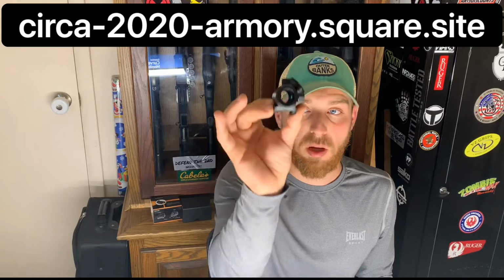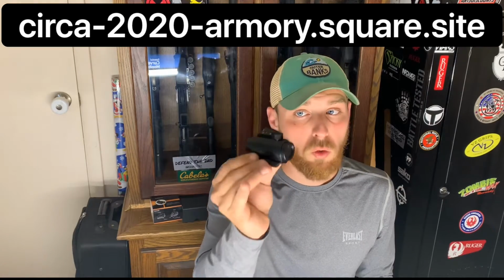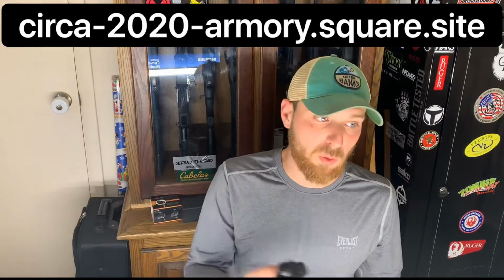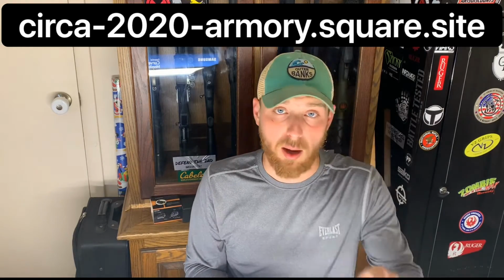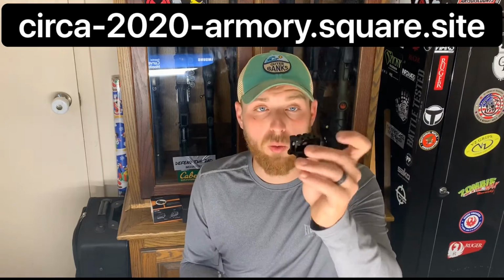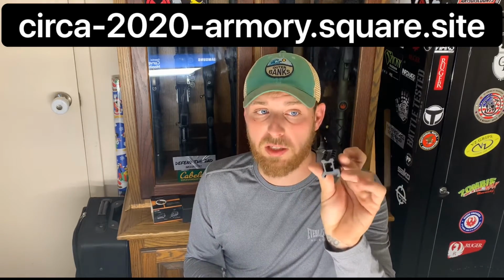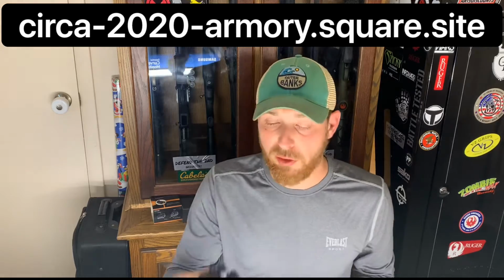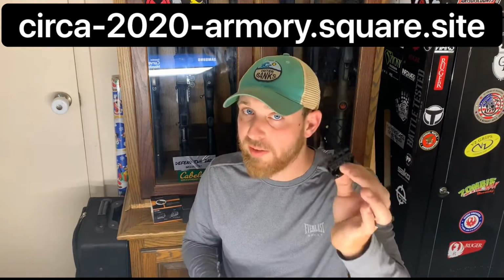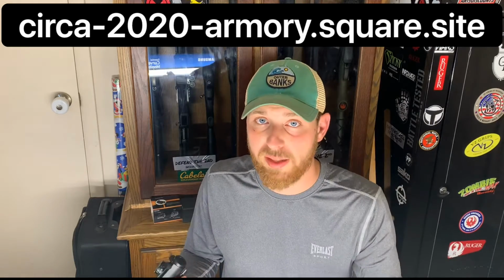You can either run it straight on the rail, which I may put one of these on my TAC 14 build, or I may put one of the mini micro reflex style dots on the shotgun. I'm not sure yet, but you also get the co-witness riser. What's nice is if you just want to run this on the rail, you also get the co-witness riser that you can run with anything else.